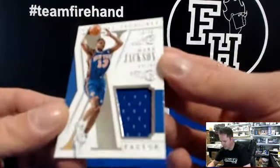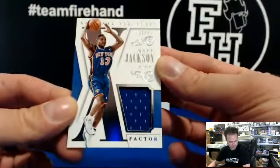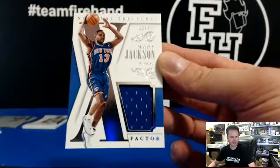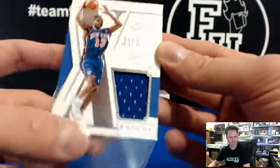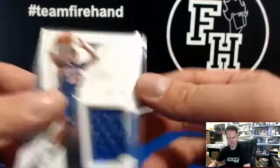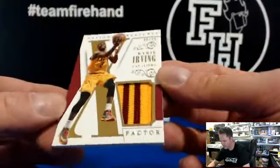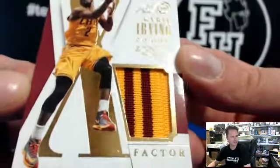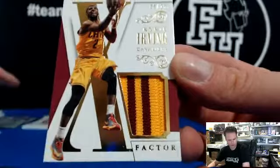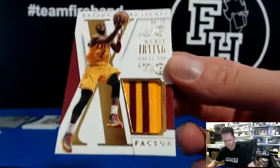Mark Jackson for the Knicks, 12 out of 75. We know Genesee Cream's got Knicks. This is nice. X Factor patch Kyrie Irving, 6 out of 25 for the Cavs. Prime Materials. Rest in peace, Browns fan Joe B. Loomis's other team, Cavs.